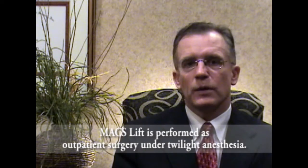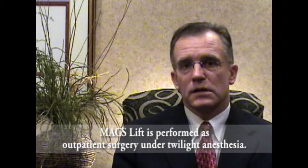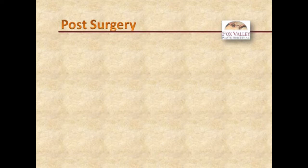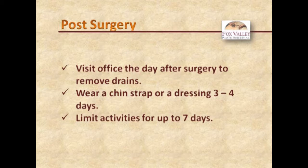Do the liposuction. People tolerate this very well. They're not nauseated because they don't have an anesthetic agent. They're not nauseated because typically they don't need a significant amount of narcotic. And patients get up when this operation is done, and within half an hour of the completion of this operation, with foam rubber padding where the liposuction is done and a head wrap, they walk out the door. We will typically see the patient the day after to remove those drains and make sure everything has done well. They'll wear a chin strap or a dressing, usually for 3 or 4 days, so they really need to hibernate for that period of time.